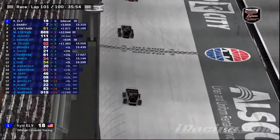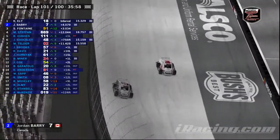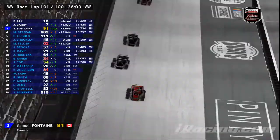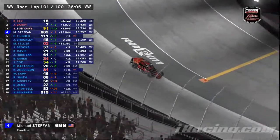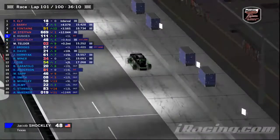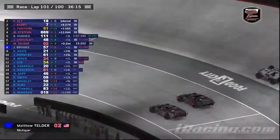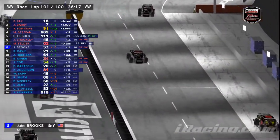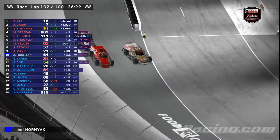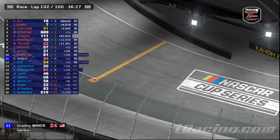And then in second place, it's Jordan Berry coming off turn 4 here. Fireworks already going off. It's going to be Samuel Fontaine bringing it home in third. Then it's Michael Steffen in fourth. Brandon Hughes is shown in the pits. He is classified here as fifth, and then it's Shockley in sixth, Telder in seventh, Brooks in eighth, and then it is Davis, Horniak, and it's going to be Bradley Minor in 11th.